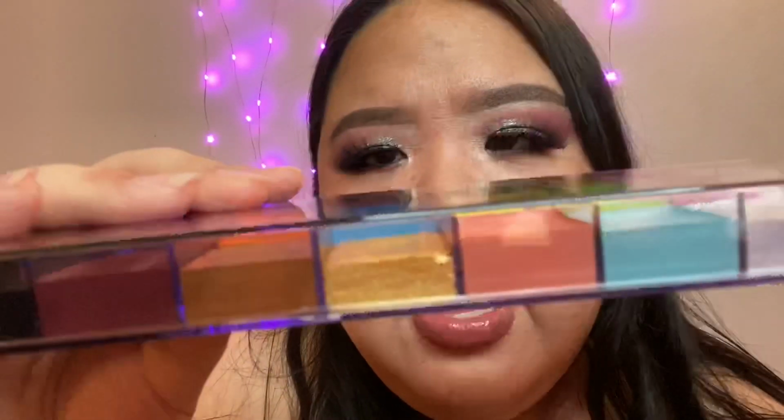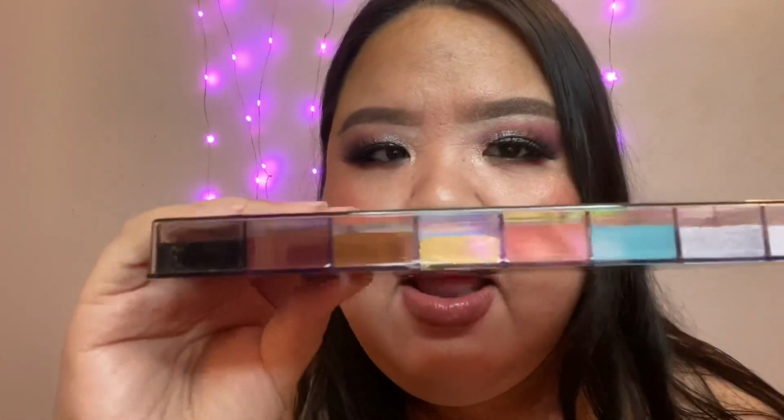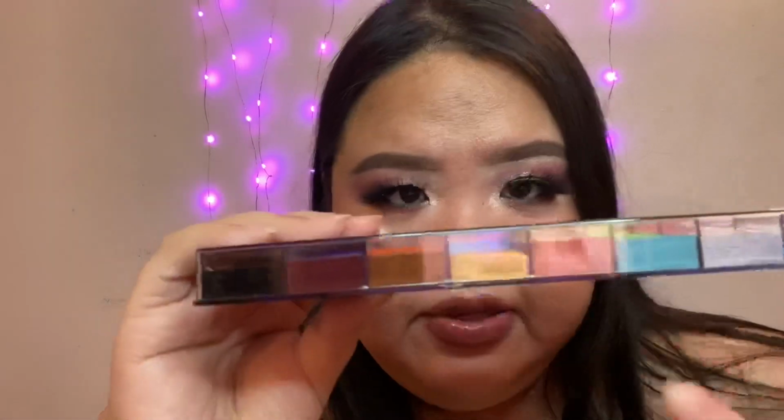And also one thing about this one, you'll notice that the wells on the product are quite uneven. Some of the colors are not, for example this gold right here, it's not as much as, let's say, that peach shade right there. So there are two big shades of the black and then the white shade. I guess because those are usually what makeup artists or face painters use the most, because they are mixing shades with the rest of your shades.